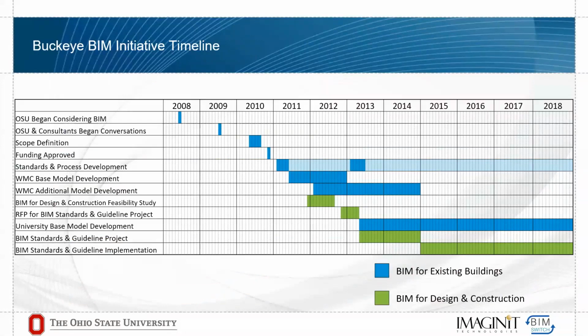Go build us a model and let's see what happens. We didn't give many instructions. We just said, figure it out. And from that, we were able to at least get a sense for the value of having a three-dimensional model of our buildings as opposed to our existing 2D AutoCADs. And so we were able to get some funding to start within our medical center.